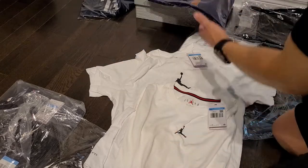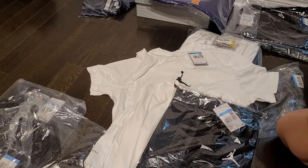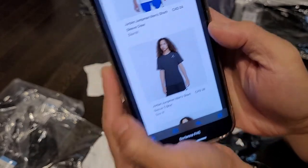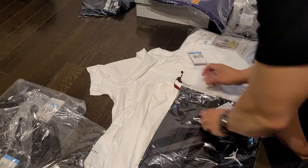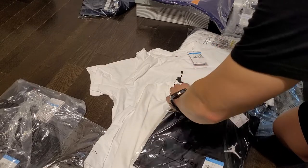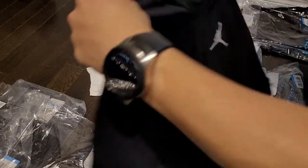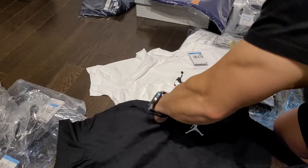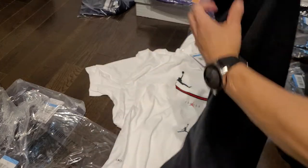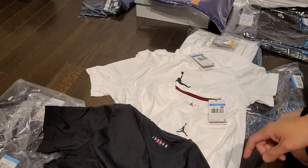Let's do this one. This one's probably my favorite. I might keep this one. This one's again $28. So this one is probably Dri-FIT as well, size medium. They ran out of the white ones, so I got a black one just to compare. Just by the feel of it, I like this material. I don't know, because it's black. It doesn't say Dri-FIT here though. But the logo on the side looks better than the ones in the middle.